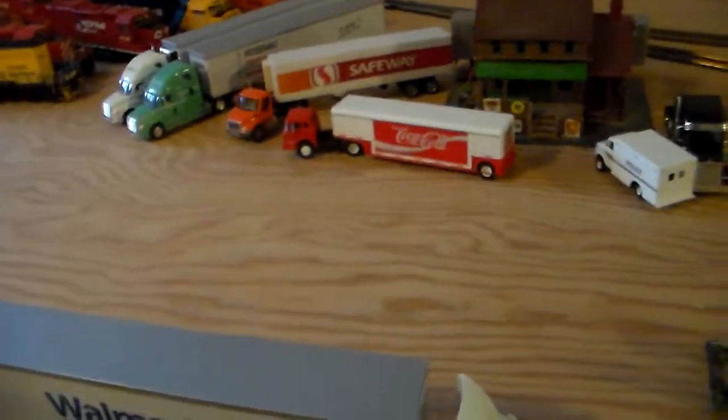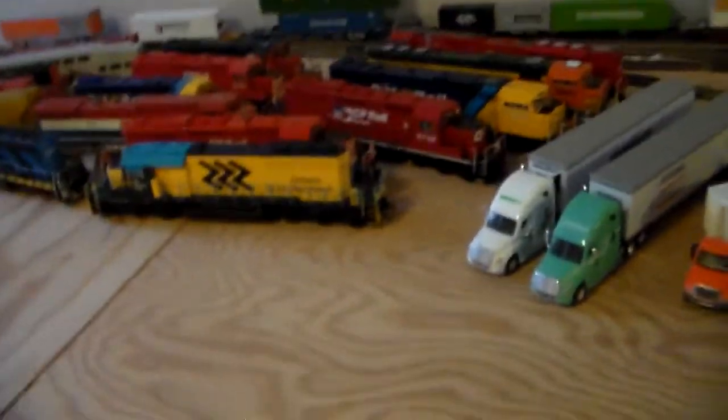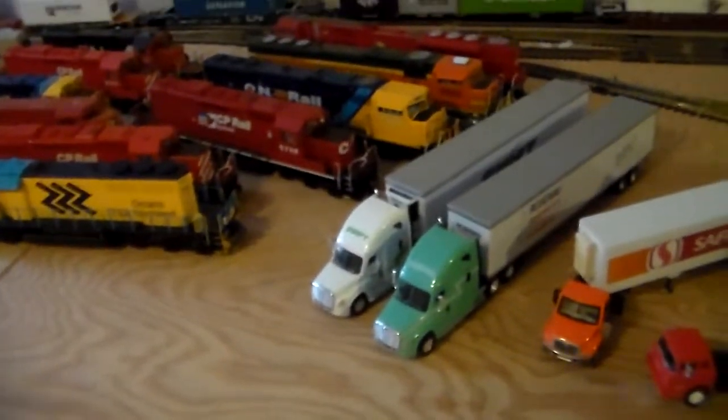I had a little shop here, but I just moved it for now. It's just too cluttered. Just put these on display or whatever. Some are DC, some are not.